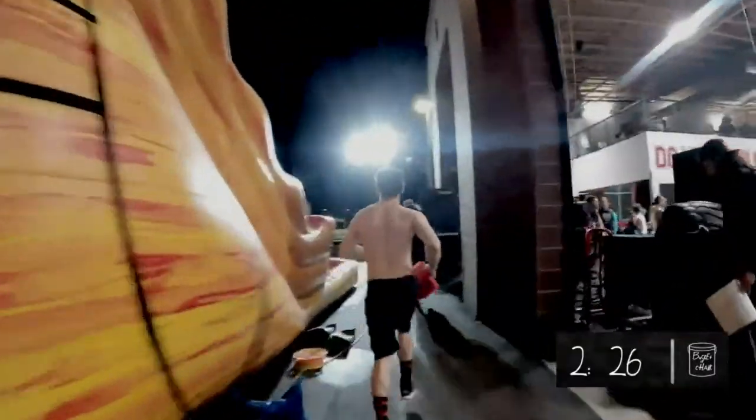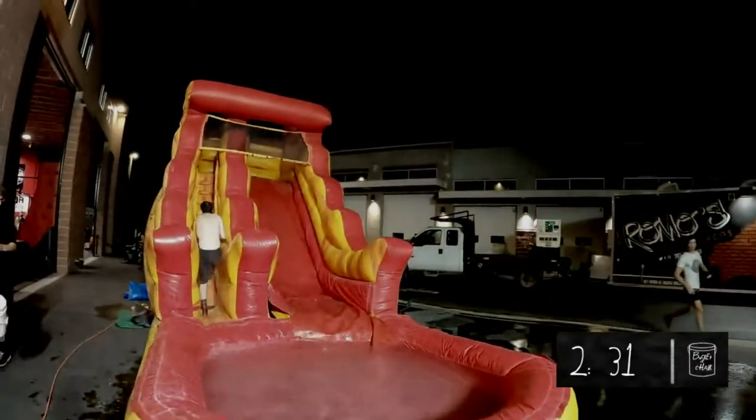Less shirt, more power. And less shirt, more slide. Less shirt, less time in the dryer.